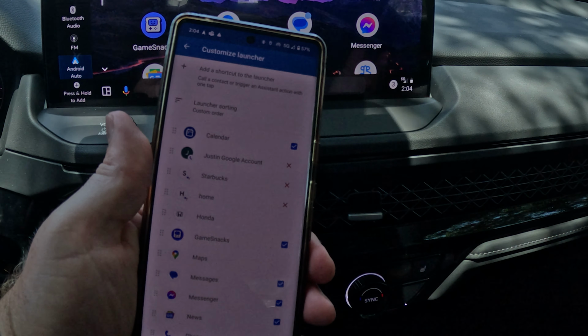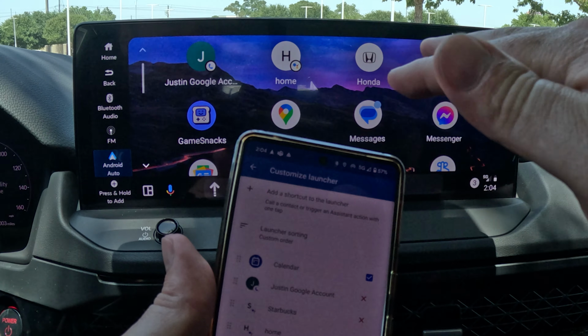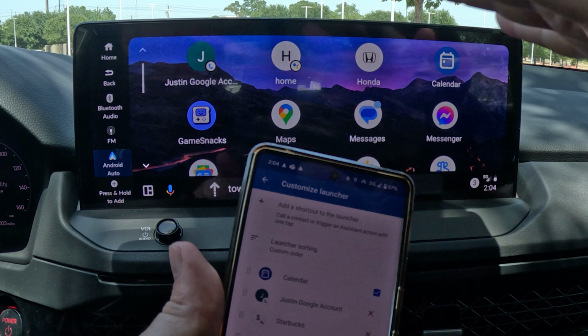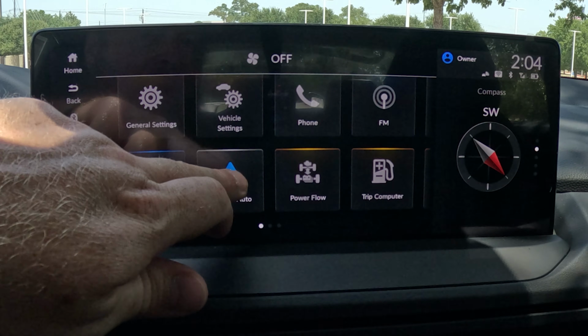Now, once I've done this, I'm going to need to turn the car off and turn it back on for it to appear here, and for any changes I made as far as the order of these apps. So let's turn the car off and turn it back on. So I turned the car off and I turned it back on. So let's go back into Android Auto.